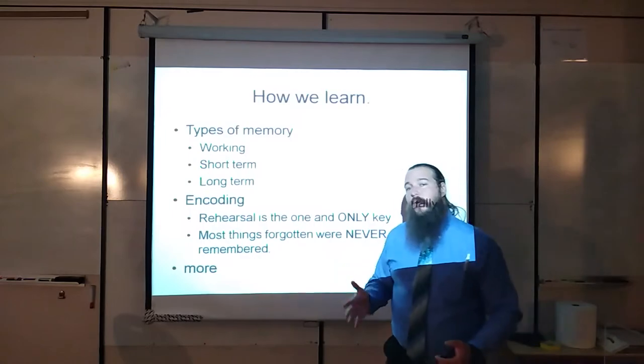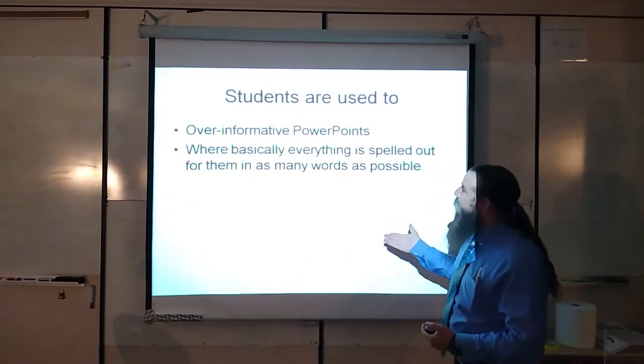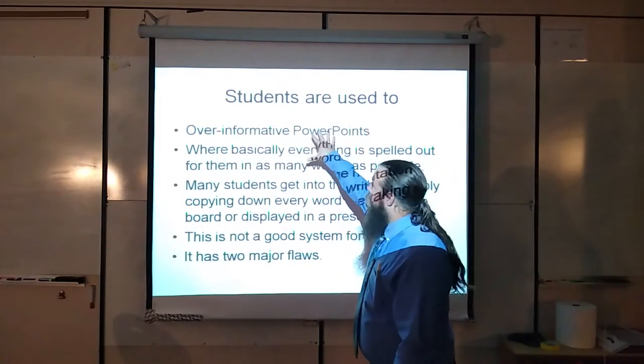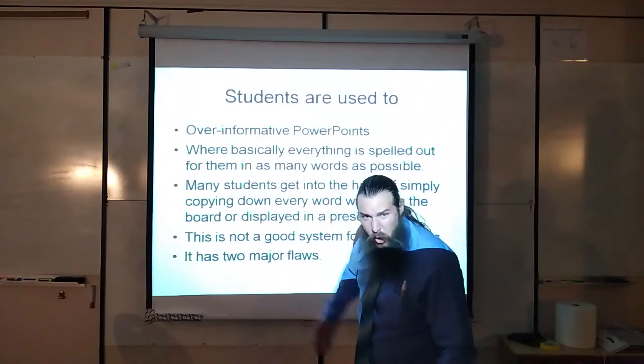The purpose of good notes is to remember exactly what happened in class. Part of the problem has actually been on the teacher's end, because you're used to having over-formatted PowerPoints where basically everything is spelled out in as many words as possible, and then all those words usually get read to you. Many students are in the habit of simply copying down every word written on the board or displayed in a presentation. This is not a good system for taking notes. It has two major flaws. Some of you taking notes, you probably wrote all that down already.